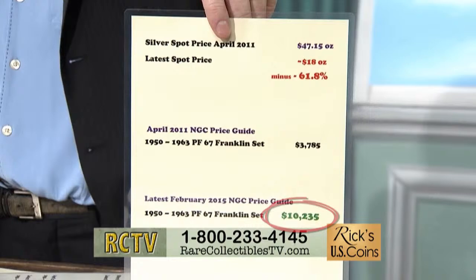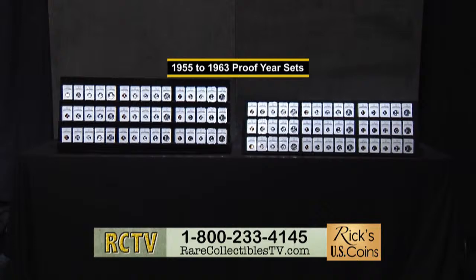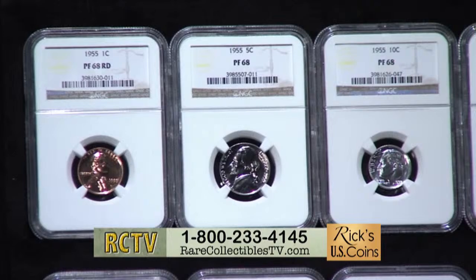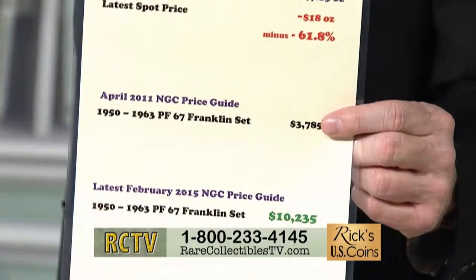It's going to be at least $10,235. It's something I don't have to make up. The beauty of this collection, folks, you've got every denomination. Because of the rarity of these Franklins and the demand for the coins in high grade, coins that I had been paying, in some cases, $200 and $300 for, from this collection I have essentially been able to get these coins at this old price.